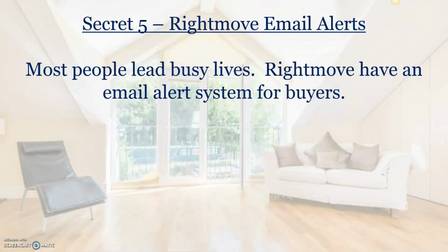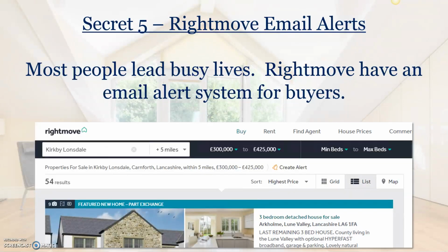Right, one of my favourites, secret 5, Rightmove email alerts. Most people today lead busy lives. Rightmove have an alert system for buyers when a new property is launched. If you're searching for a property, you might search on Rightmove. This is a desktop version of Rightmove.